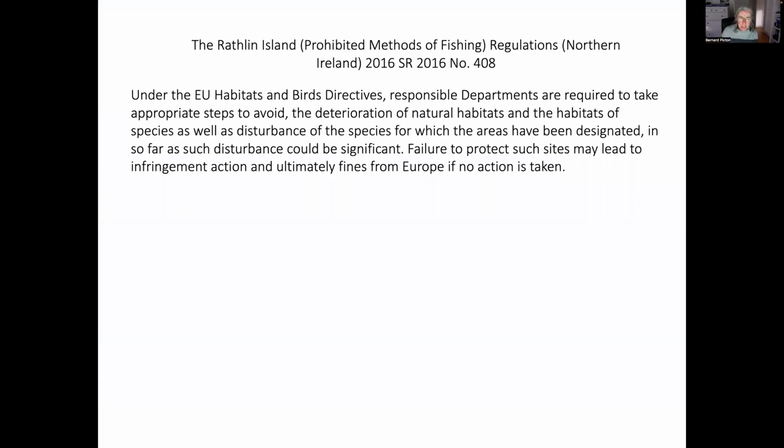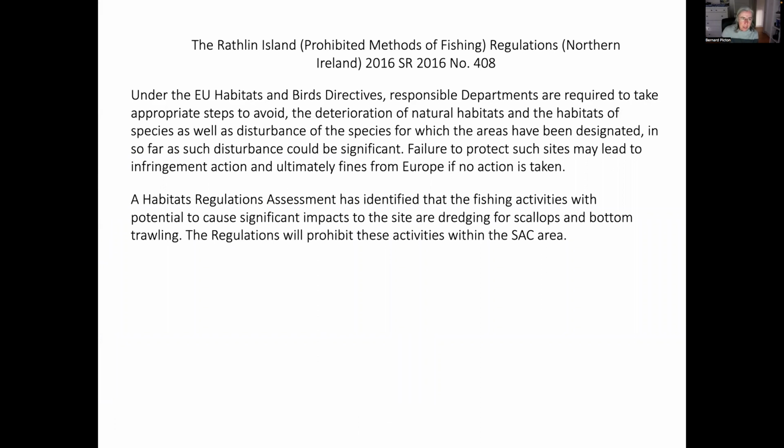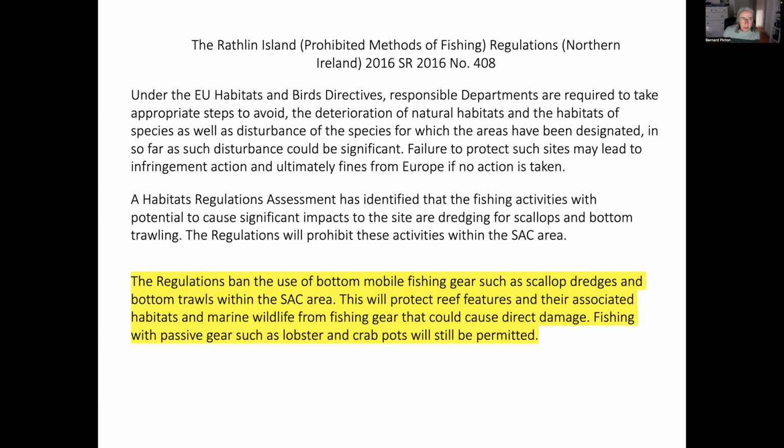But in 2016, no coincidence, it came in under the EU Habitats and Birds Directive. And during that time, they brought in regulations to ban the use of mobile fishing gear within that marine conservation area.